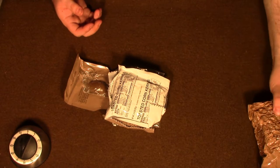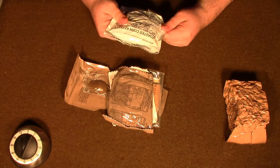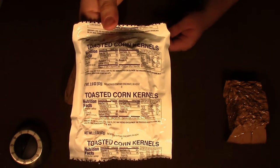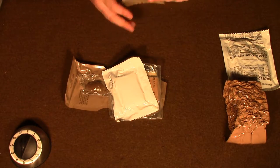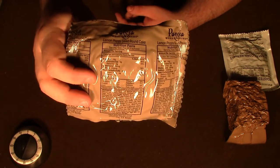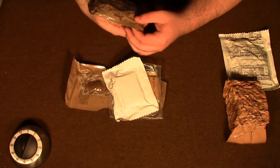So the first element is the main entree itself, and as already told, it is a beef stew. I explain here that it requires 16 ounces of hot water to pour in. The second item in the MCW is the toasted corn kernels. Nothing interesting about that item. It's just toasted corn kernels. The third one is a lemon poppy seed pound cake.